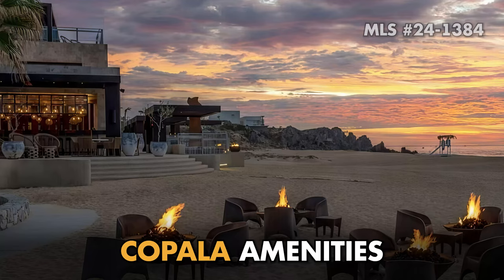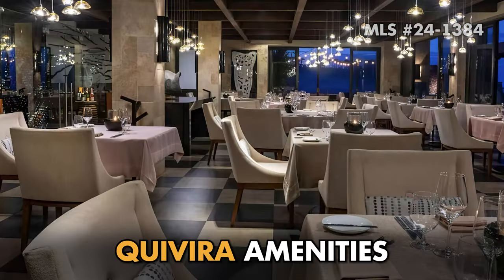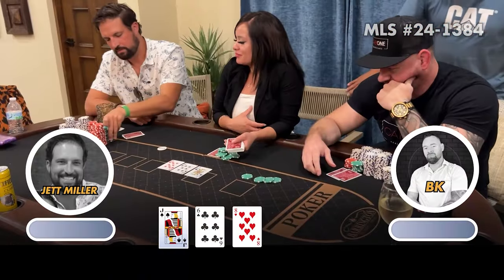You're getting access to all of the other amenities, not just in Copala, but in all of the Quivira umbrella. That's one of the biggest selling points that we have, the Q Life, pickleball every morning. We have a Texas Hold'em game weekly. It's, probably, in my opinion, the best community in Cabo San Lucas.